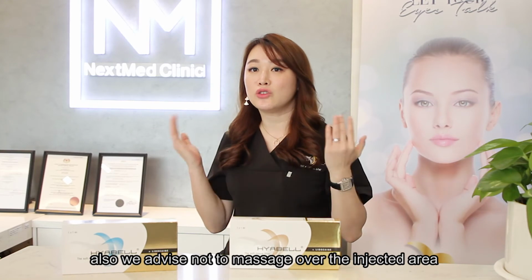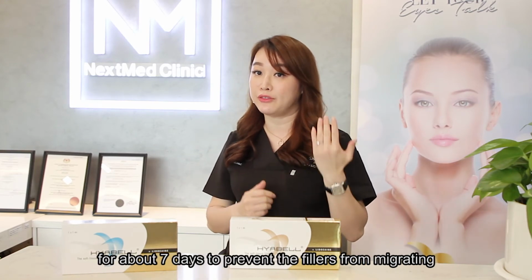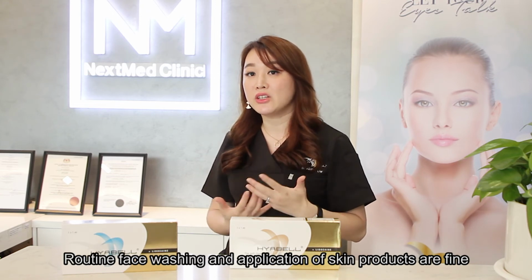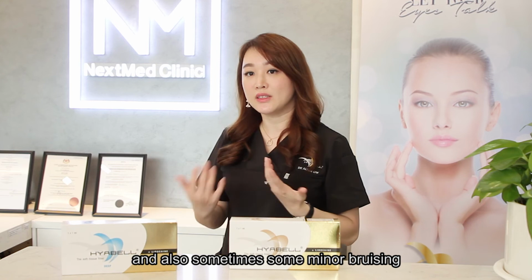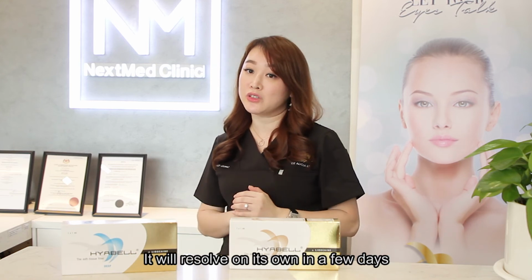Also, we advise not to massage over the injected area for about 7 days to prevent the fillers from migrating. Routine face washing and application of skin products are fine. Immediately after filler injection, there might be some mild swelling and also sometimes mild minor bruising, but don't get too worried about that. It will resolve on its own in a few days.